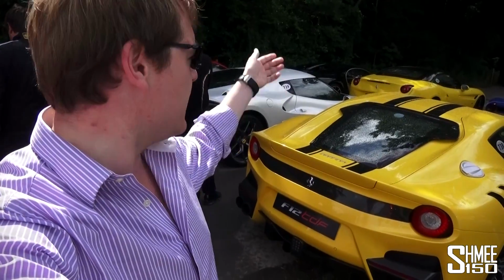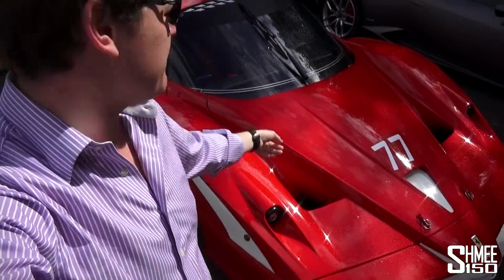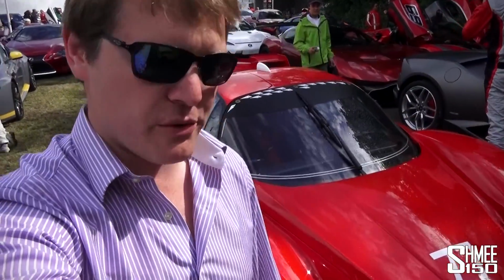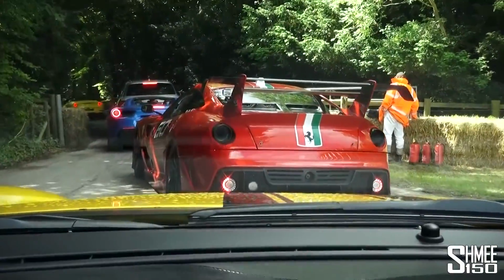458 MM Speciale, California T Handling Speciale, 488 Spider, 599XX. Right here we've got the FXX Evo. The FXXK at the back sounds mental. When that went past us earlier, just mind blown. But now we've got the sort of leisurely drive back down, probably a little bit more fun, back towards the paddock. There we go. What a wonderful traffic jam.